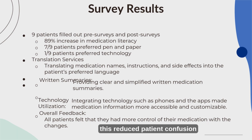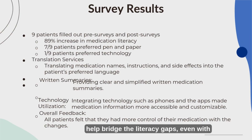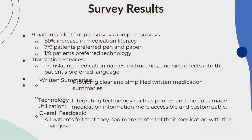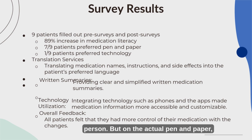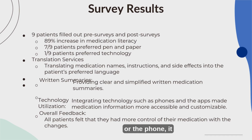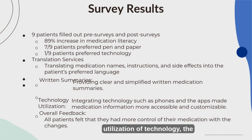For the written summaries, this reduced patient confusion and just increased overall recall with the patients. Just writing it out in plain language summaries really did help bridge the literacy gaps, even with native English speakers. And patients preferred one word or short bullet points over long drawn out explanations. The long drawn out explanations were done in person, but on the actual pen and paper or the phone, it was all just one word or a little phrase. And the utilization of technology.